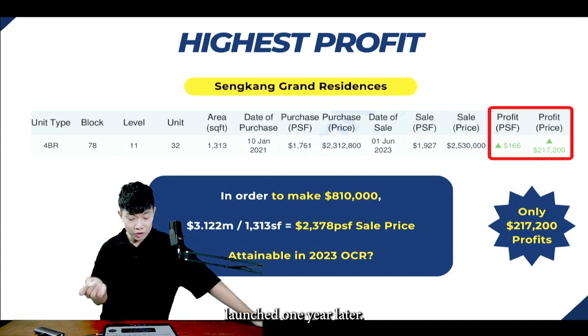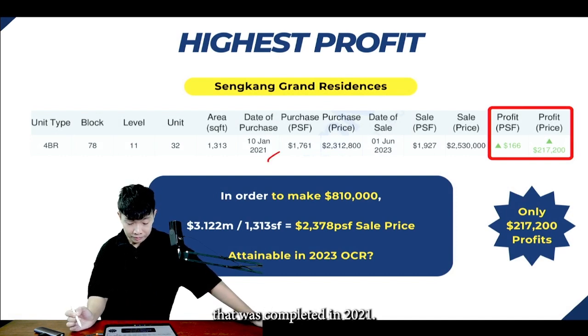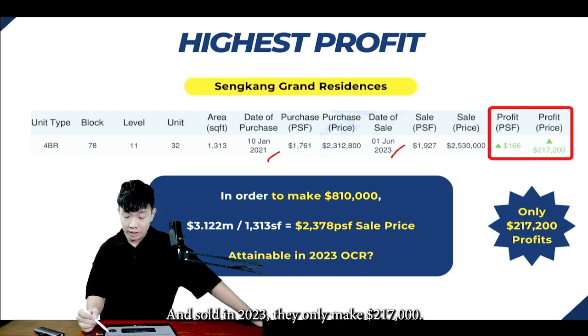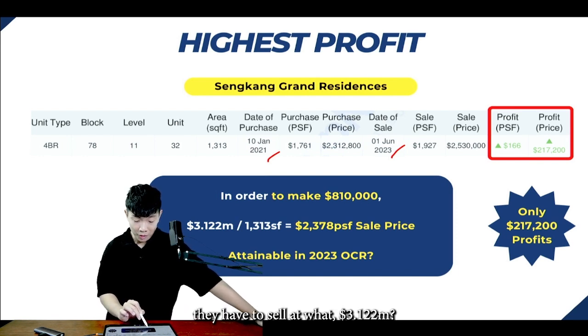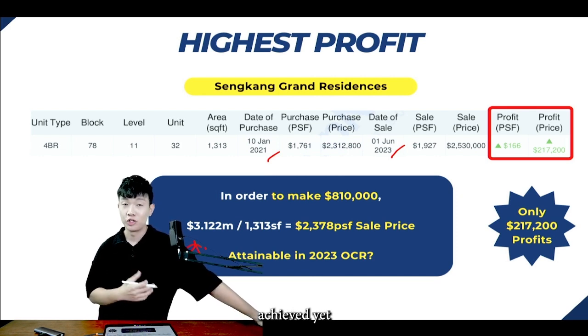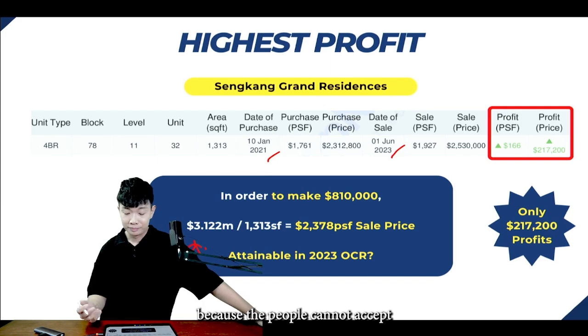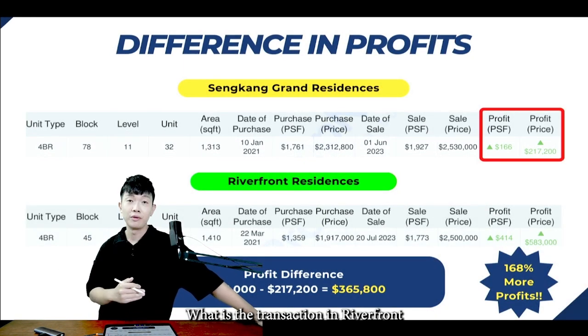Then Sengkang Grand launched 1 year later, but let's look at a transaction that was completed in 2021 and sold in 2023. They only made $217,000. So if they want to make $810,000, they have to sell at what, 3.122 billion? Yeah, and this is an amount that in District 19 so far is not achieved yet because the people cannot accept lah.